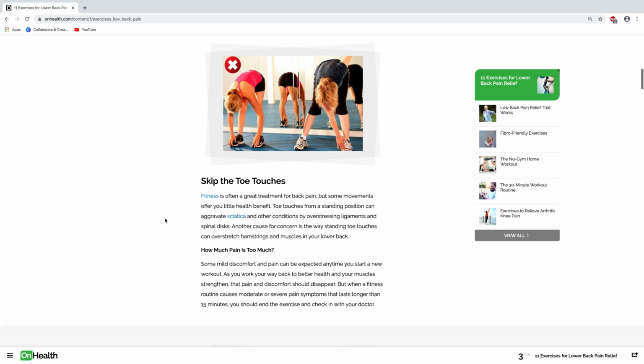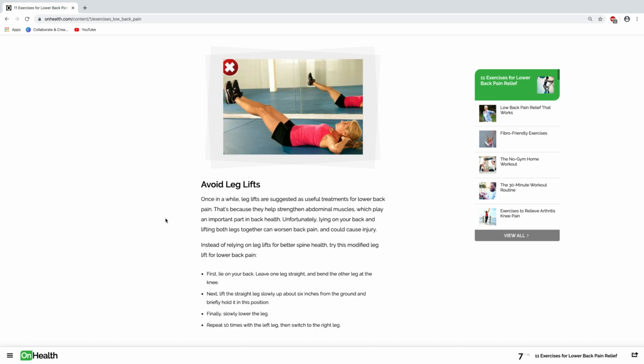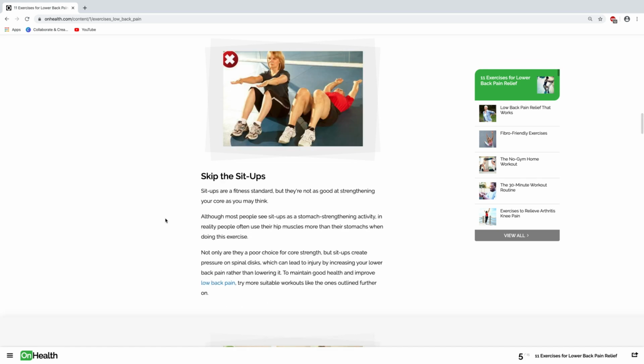Of course, we need to bend over in life, but keep watching till later in the video to learn a safe way to do so. In the meantime, of course, don't do toe touches for an exercise. We can agree on that. Next on the list of exercises to avoid are leg lifts and sit-ups. I'm not sure what's older, the exercises themselves or the stock photos used to describe them.